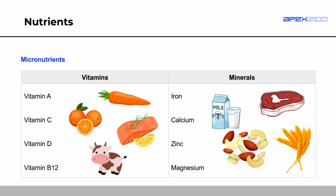Okay, and then we have our micronutrients. So micro meaning small. They make up a small percentage of the diet, and our micronutrients are vitamins and minerals. So a few different types of vitamins and minerals on the screen here. You don't have to remember these or remember exactly what they do. I just want you to know that our micronutrients are our vitamins and minerals.